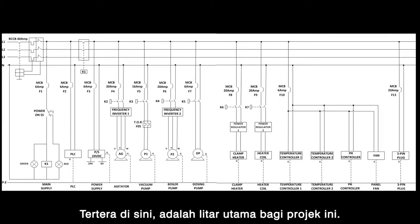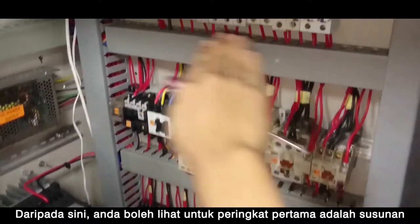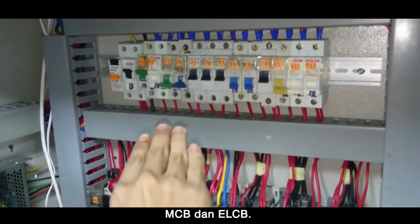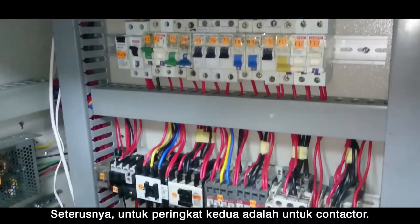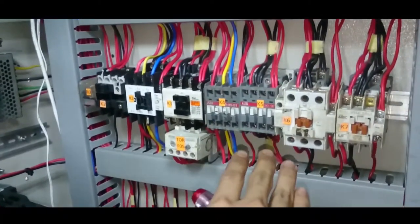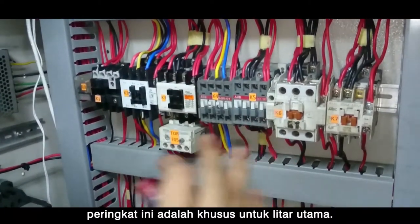Here is the circuit drawing for this project. Okay, from here, as you can see, the first level is the arrangement of MCB and ELCB. Next, the second level is for the power contactor. This second level is purposely for the main circuit.